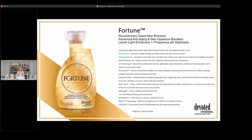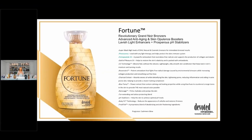It has been doing amazing lately. Everybody loves Fortune just because you do really get what you're paying for with this product because it is so high end and it does just have so many amazing ingredients in it that I definitely think that's why it's been doing so well this past year.